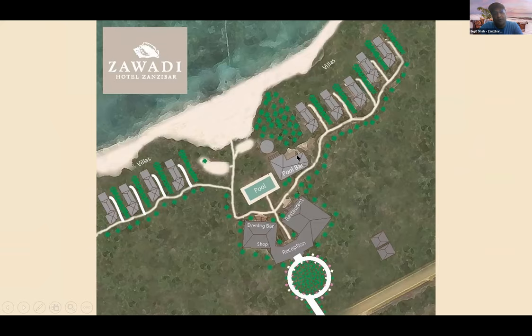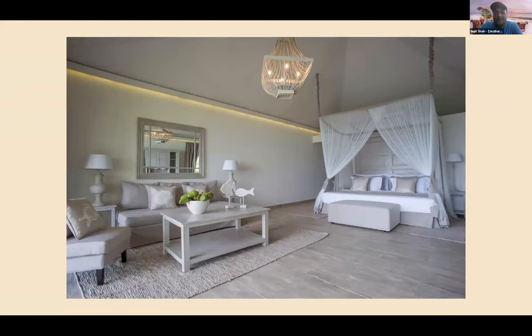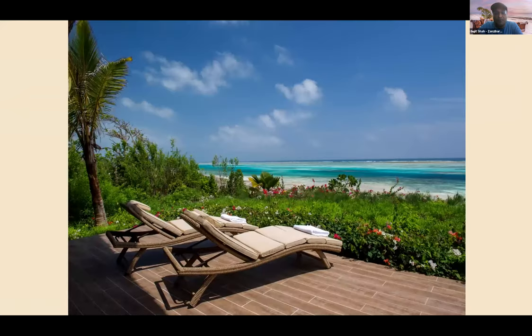Unlike our other three properties, which have a long, wide stretch of beach, Zawadi's beach is totally inaccessible except from the resort itself. Beautiful villas, over 150 square meters in size, very different design and style compared to our other three properties. And the main asset of Zawadi is actually its location.